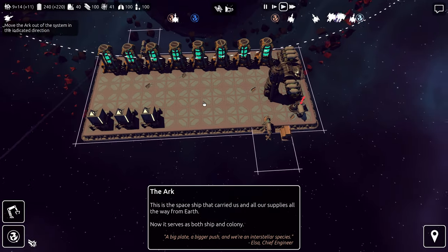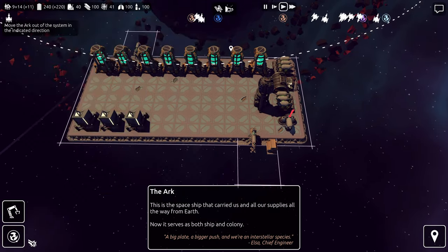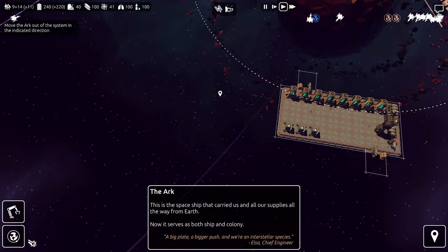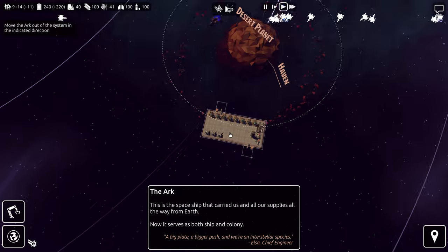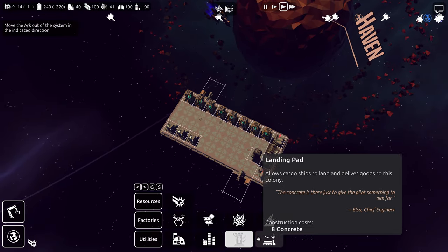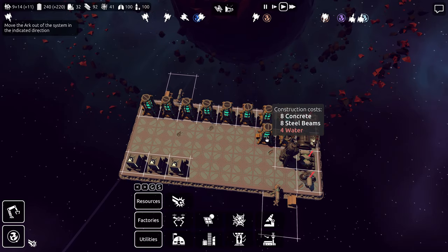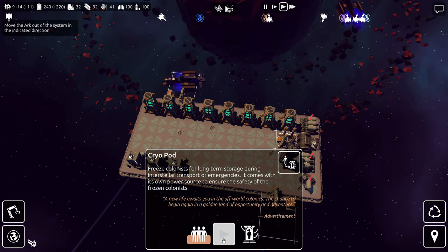Yeah, everybody's frozen on the Ark. There actually are 9 people, so we're consuming resources right now. There are 9 people awake on the Ark, so that's good. That means I can get more frozen if I just go into the cryopod thing and add another. We're going to add a whole bunch of them here, as much as possible. We'll just go ahead and freeze them.